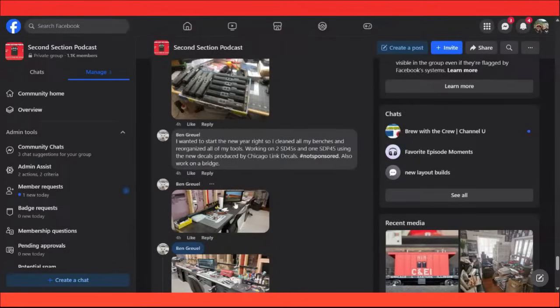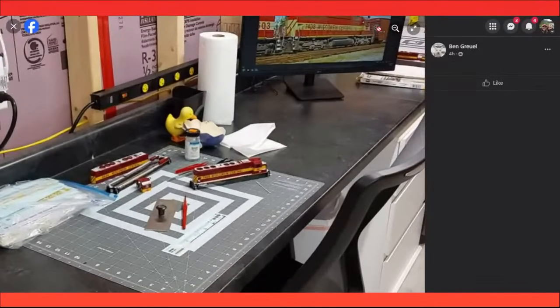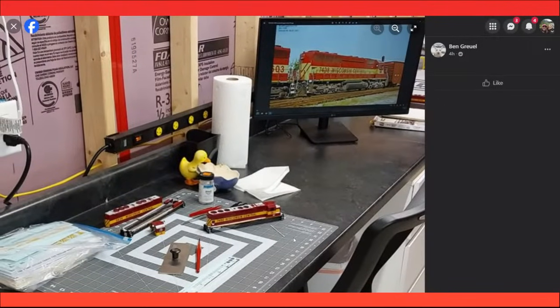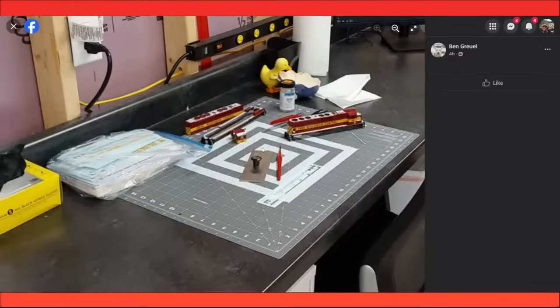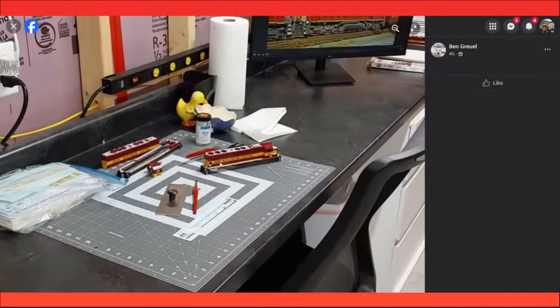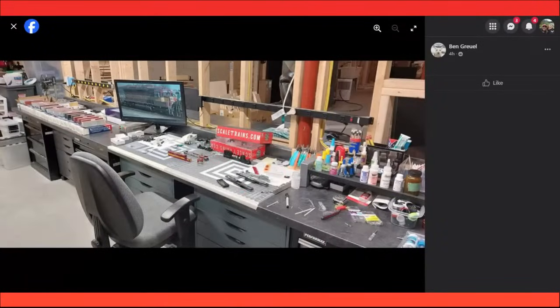Hey, let's take a look at the picture, shall we? Oh, boy. Is it Chicago Link Decals? I haven't heard of them. No, neither have I. He's got a rubber ducky on his workbench. Yeah. Must be part of the rubber duck mafia. Maybe. My next door neighbor gets those on his Jeep. That's a big thing for Jeep guys. Very cool. Ben does very good work. What was the name of that decal company? Chicago Link.